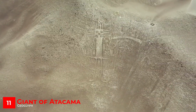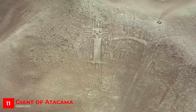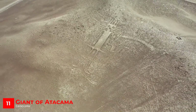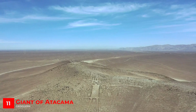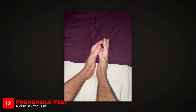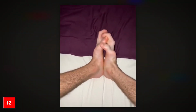The Giant of Atacama is a figure 119 meters long located in the Atacama Desert, Chile. It is one of almost 5,000 geoglyphs discovered in this place over the last 3 decades. It is said to be the largest historical representation of a human in the world. These are called prehensile feet, a genetic trait from ancestral features, such as in primates. It is rare in humans, presenting in very few individuals with different characteristics.